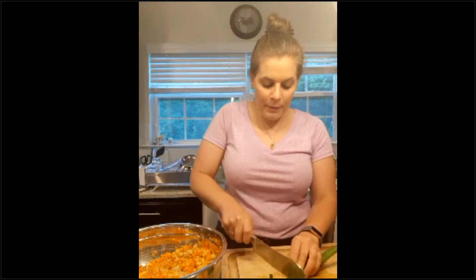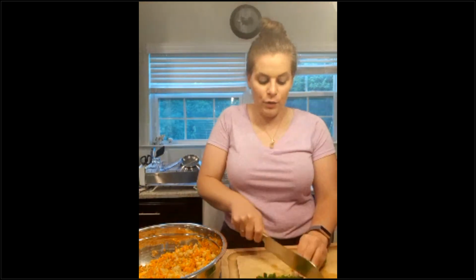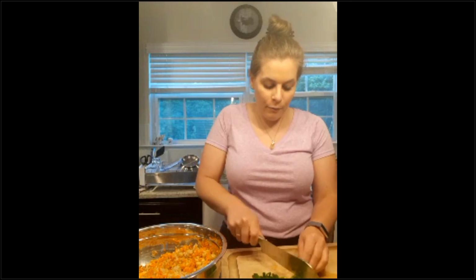So I'm just chopping them up. The scallions give it a nice onion flavor, but not too strong, at least in my opinion. And then we're gonna add in some herbs. So you could do parsley, you could do basil, really whatever you have on hand. We're gonna do a mixture of basil and parsley.